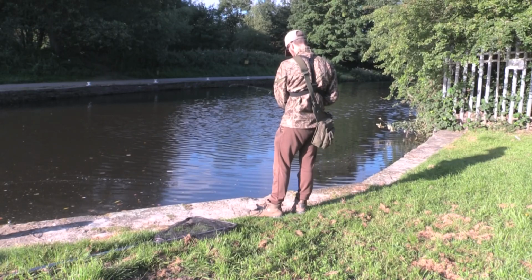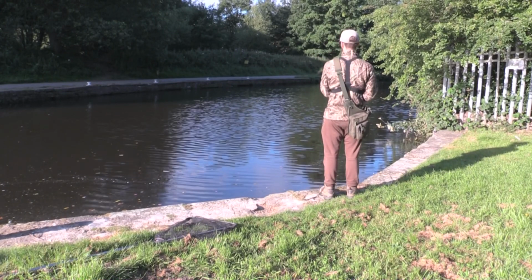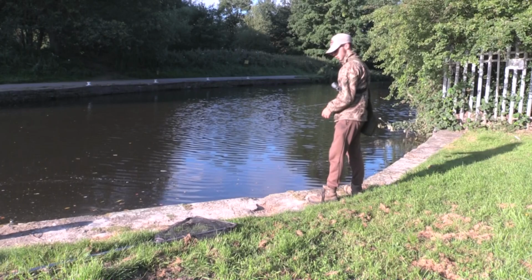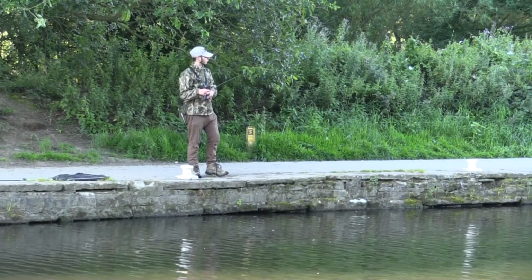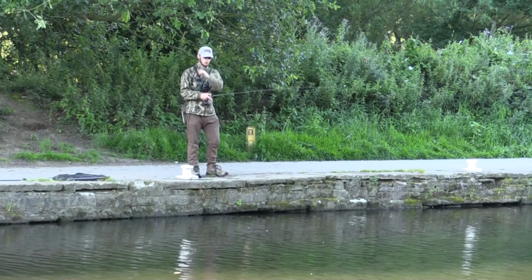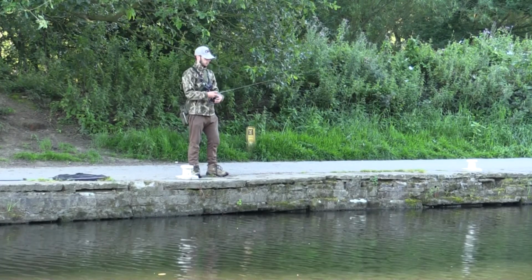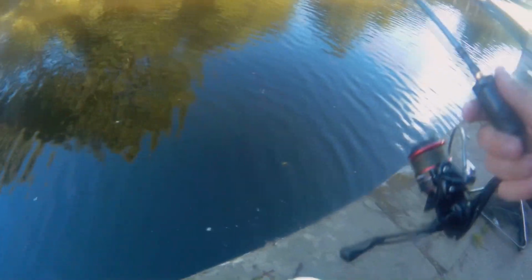Okay, now. Why am I getting snagged on everything? Oh, looks like I'm going to the other side of the canal. Right, so I've just got snagged up and I walk around over the lock to the other side of the canal to get this out. Try it from the other side, normally gets your lure out. But I'm just going to try right in this edge.